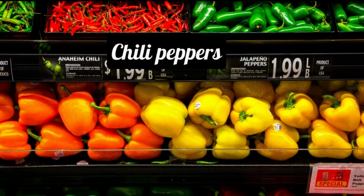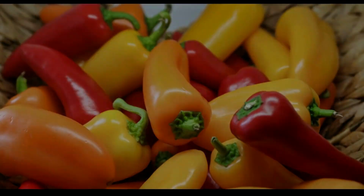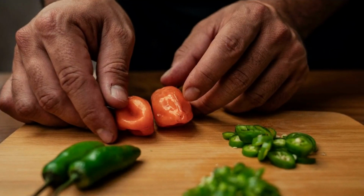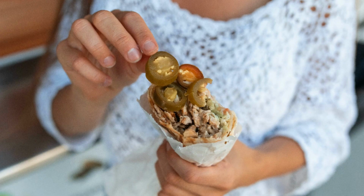Time to add some spice. Chili peppers, like jalapenos and cayenne, contain capsaicin, which can rev up your metabolism and increase calorie burning. Plus, they add a delicious kick to your meals.